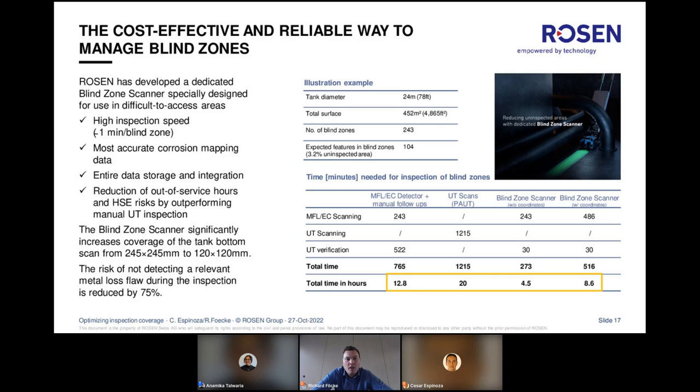With this solution, we can offer the most accurate corrosion mapping data. The system itself spits out metal loss values, so feature depths, feature lengths, feature width, and the position of the indication, so if it's on the top side or on the bottom side, and it can be automatically integrated into the software. So with this solution, we can reduce the out of service time because we are just quicker than other solutions, and also the exposure of a human into, for example, a confined space, and therewith reduce the HSE risks. Of course, the blind zone scanner also has physical limitations and leaves a blind zone behind, but we can reduce the blind zone from 245 by 245 to 120 by 120, and therewith reduce the risk of missing a relevant metal loss floor by 75%.